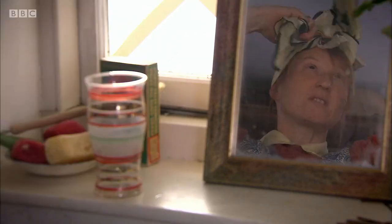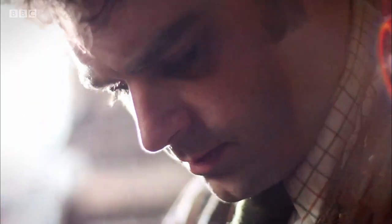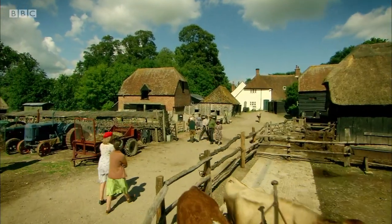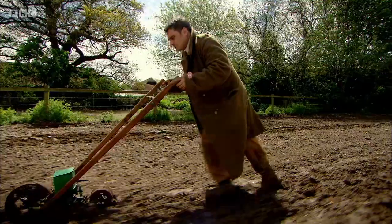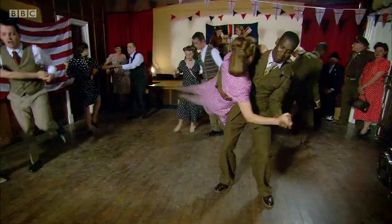Now, historian Ruth Goodman and archaeologists Alex Langlands and Peter Ginn are turning back the clock, working Manor Farm in Hampshire as it would have been in the Second World War. It's not a glamorous business, this reserved occupation of farming.